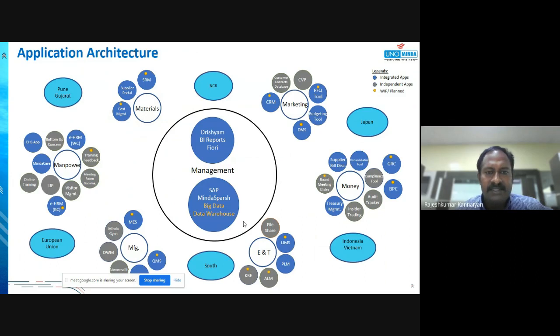And our complete architecture, if you see, looks like this only. Majorly for the analysis front, we use Drishyam or BI reports or Fiori, and big data or data warehouses here is the central point where all other applications are being used for the different locations. So for example, from India, Pune, Gujarat is a separate location, and NCR region, South is a different location. And we are connected overseas to Japan, Indonesia, Vietnam, and also the European Union. And these are all the integrated apps.